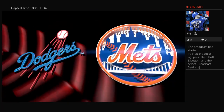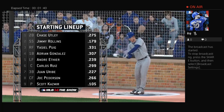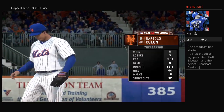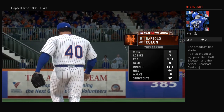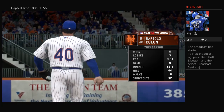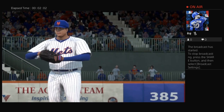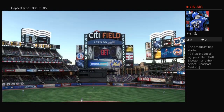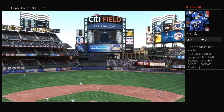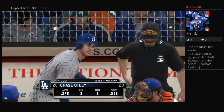All right, EK, we'll get to Steve in a moment, but first, let's take a look at the starting lineup for the visiting Los Angeles Dodgers, as the skipper Don Mattingly will line his guys up this way. On the mound to square off against these guys, a former Cy Young Award winner, the veteran right-hander Bartolo Colon. Chase Utley makes his way to the plate now as we're just about set for baseball this evening.